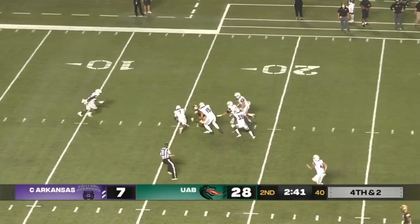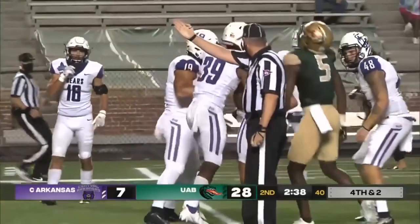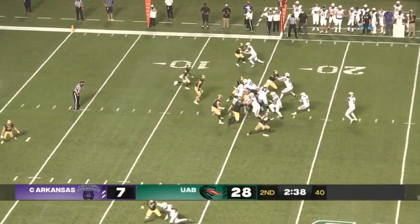Short kick, surrounded, he fumbles. Central Arkansas will have it. Can the Bears cash in? They did last time on a turnover.